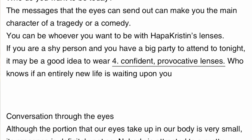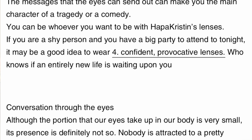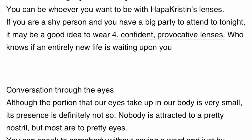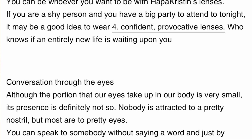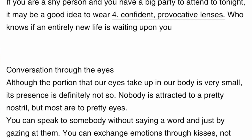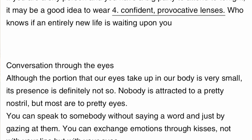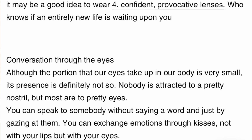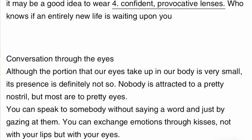Conversation through the eyes. Although the portion that our eyes take up in our bodies is small, its presence is definitely not so. Nobody is attracted to a pretty nostril, but most are to pretty eyes. You can speak to someone without saying a word and just by gazing at them. You can exchange emotions through kisses, not with your lips, but with your eyes. And so they have different stories, which I think is super cute. They did send me a variety of their different stories or collections. I will be reviewing them for you.